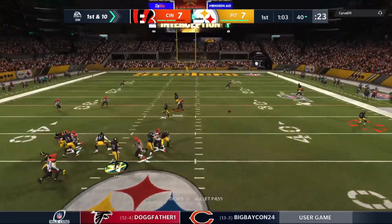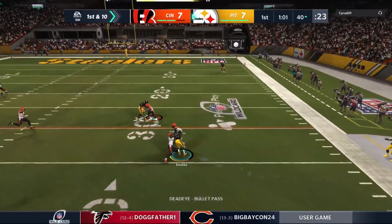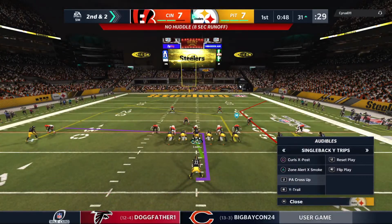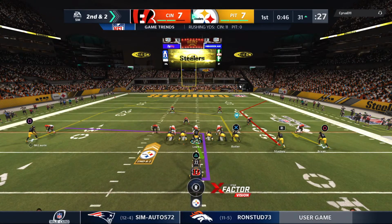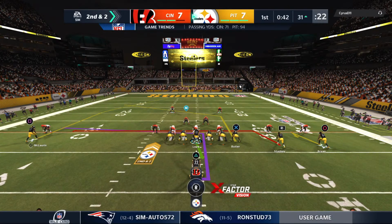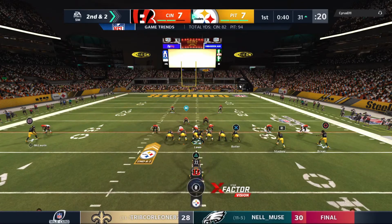Following the interception, Love. And a quick throw here, that's complete. A good pickup there, 8 yards on the first down completion. Facing a 2nd and 2 after that last catch, good for 8 yards, at the Bengals' 31-yard line.